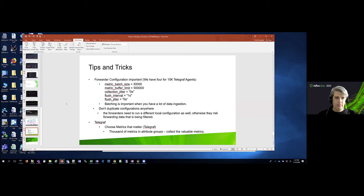And then I've got a tips and tricks screen. Basically, the forward configuration is important. We had these really overburdened by not setting the batch size and the buffer limits and the jitter values. So just play with that until you have a good match. It is different per box, like the vSphere Telegraf plugin, you definitely need to change that. Anything with a large amount of data, like our Active Directory boxes, we had to actually play with this or we get buffer overruns. Don't duplicate your configurations. We had an issue with duplicate configurations at one time.